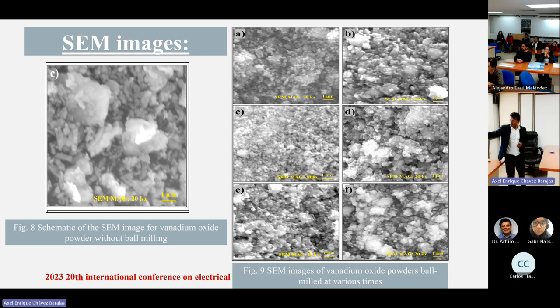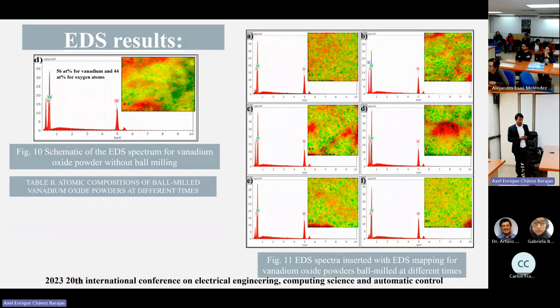Among them, the ball milling times are 3, 6, 9, 12, 15, and 18 hours. I didn't include all of them, but this is the 9 hours sample. We have more homogeneous grains compared to the other ball mill times. To confirm the materials we have, oxygen, vanadium or others, and their distribution, we checked the EDS spectra and EDS mapping for the different ball milling times.